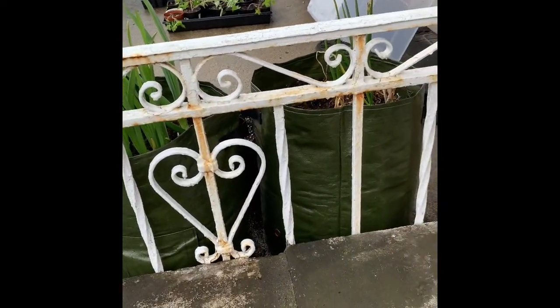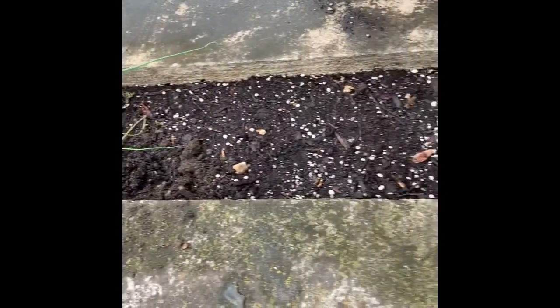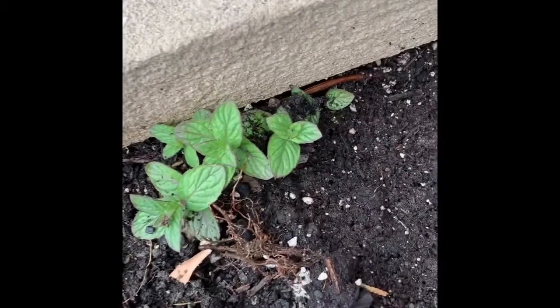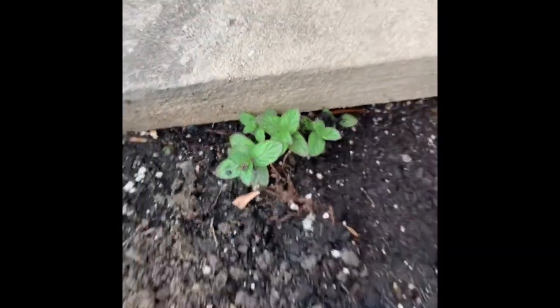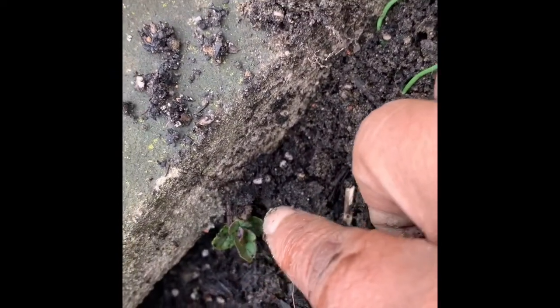on my porch. And then I have this bed right here that used to have mint planted in it for like 2 years. So this is one of the varieties of mint. That is actually a chocolate mint. And this one in the back right there is also a piece of chocolate mint.